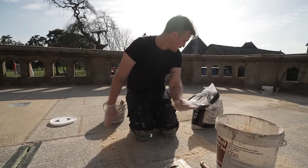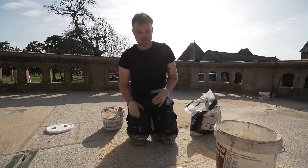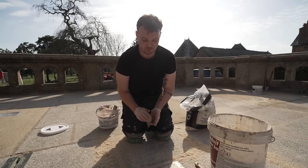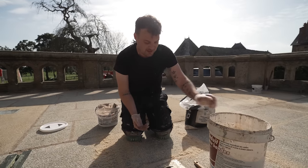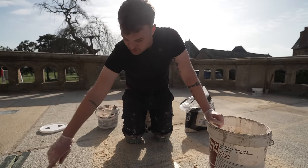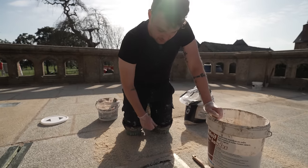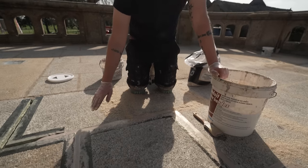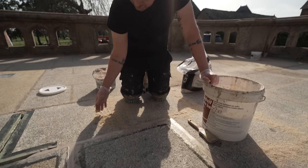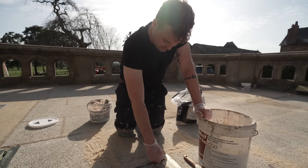So what I've done is I've actually started mixing in a tub of pigment, which is kind of like what you would put into paint. I mix that with it and it goes a kind of smoked brown colour. It looks like chocolate powder. And I put that into it. And now I'm using just clean sand to stick to the top.